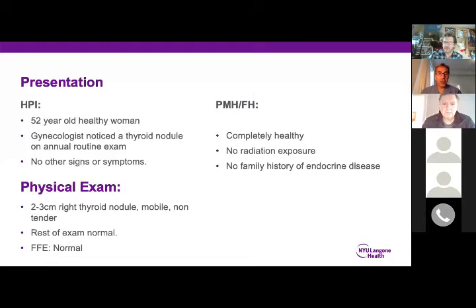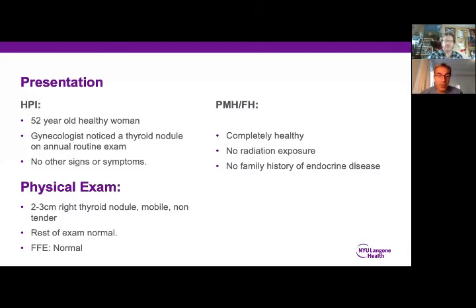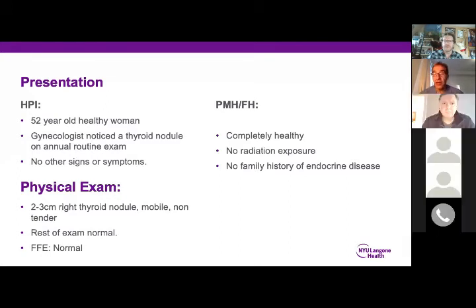a 52-year-old healthy woman who was at her gynecologist, and the gynecologist noticed the thyroid nodule and ordered an ultrasound. And then she came to me. On physical exam, she had a 2 to 3 centimeter high right thyroid nodule, mobile, non-tender. The rest of her exam was normal. She's quite healthy. She had no radiation exposure, no family history of endocrine disease, no other risk factors.